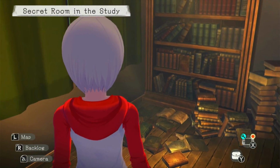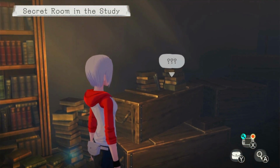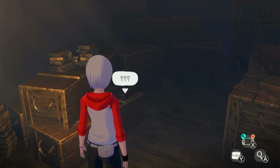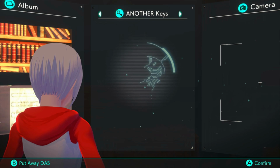Hidden room. Let's get the origami out of the way first.